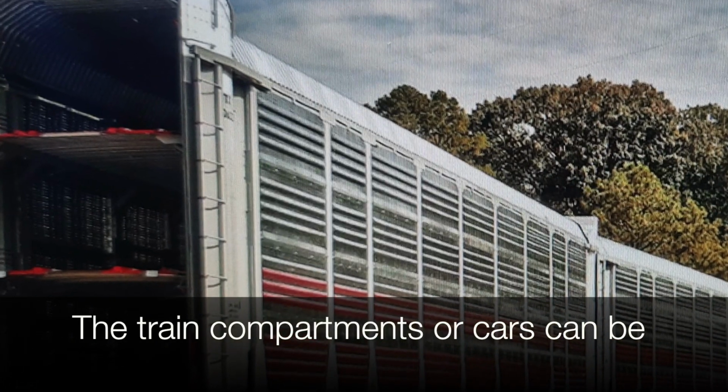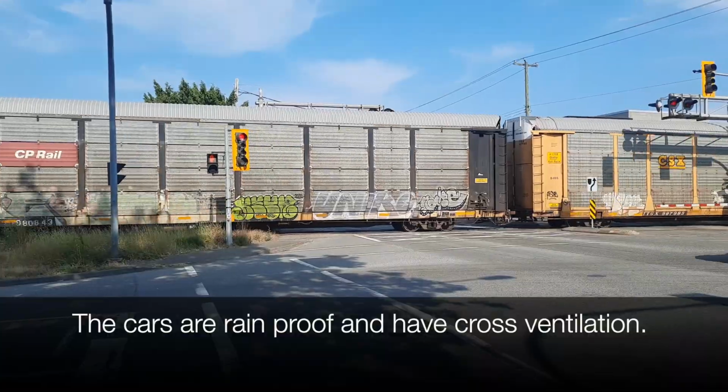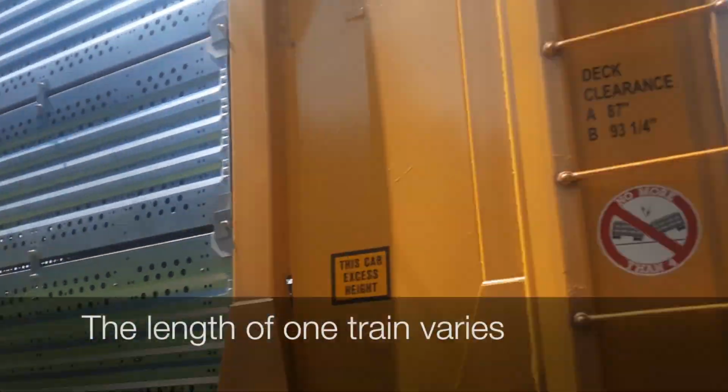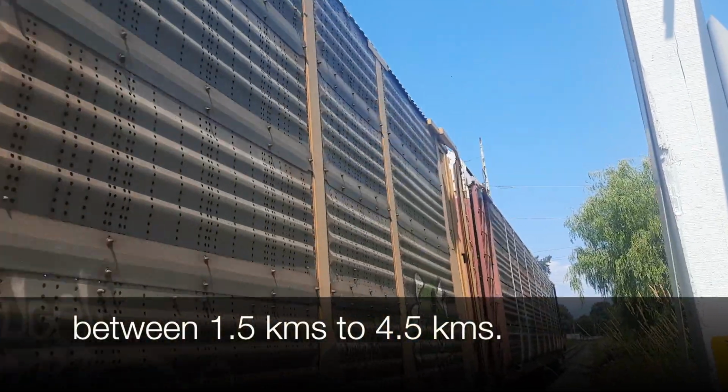The train compartments or cars can be divided into three floors. The cars are windproof and have cross ventilation. The length of one train varies between 1.5 kilometers to 4.5 kilometers.